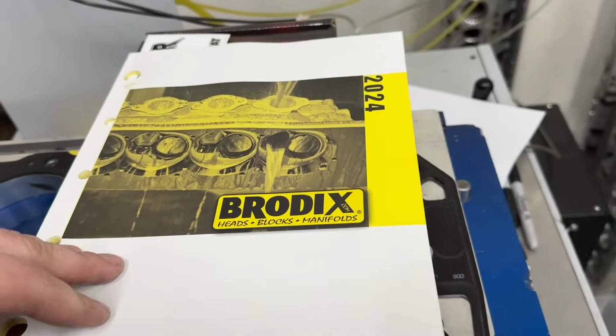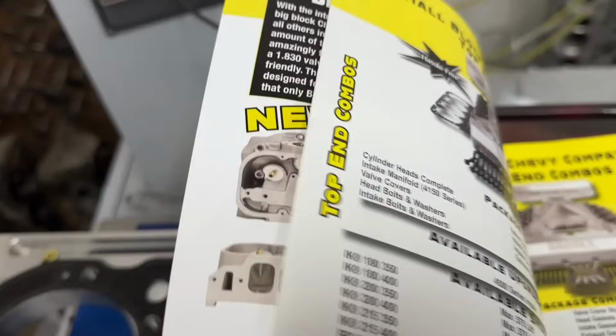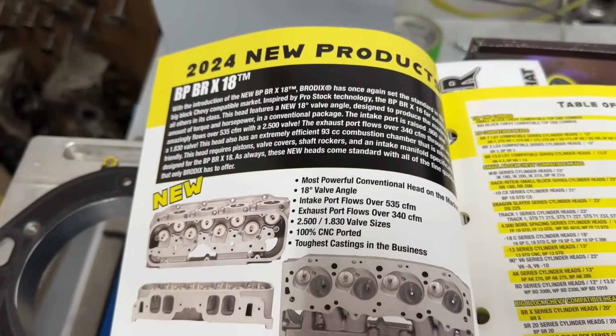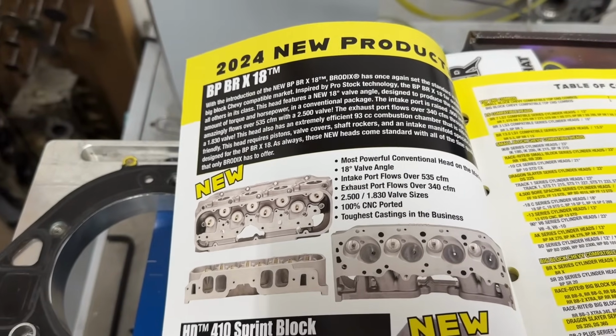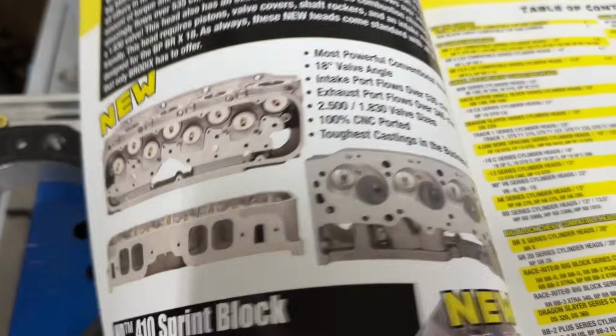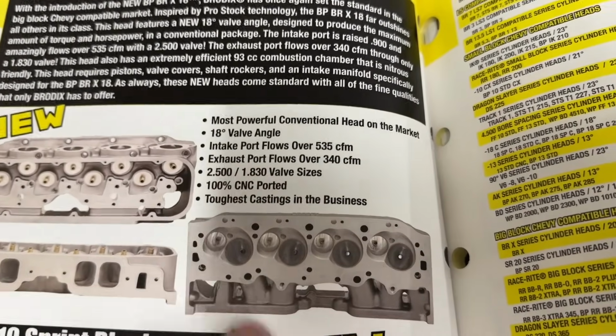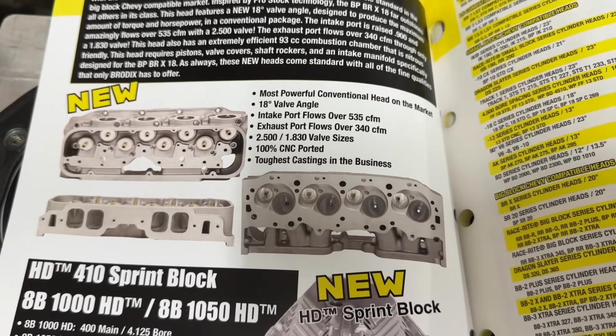And then I open up to the first page, and boom, not that page, this one. It says, look, new BP BRX 18 degree head. So in other words, it's this head, but 18 degree, but there's more to it. Look at the valve size on this thing, it's huge. 2500, 1830. Massive valve sizes.